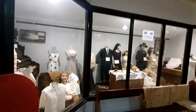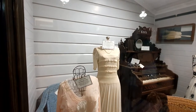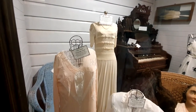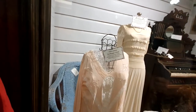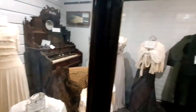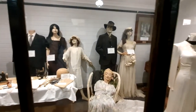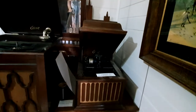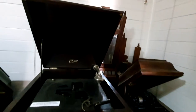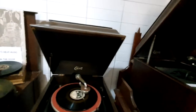Attire. The old ball gowns. This one's a wedding dress, worn by Thora Agnes Marshall of Charleville in 1945. And this little pink one here belonged to Patty, Betty and Carrie's grandmother Emma Jones. Oh, look at this wedding dress. And the gramophone. That one's 1915. And this one hasn't got a date on it. This one actually still works, they say.